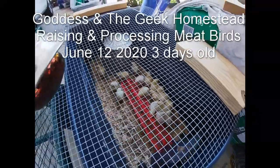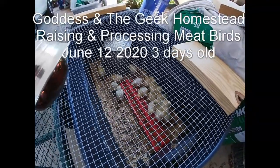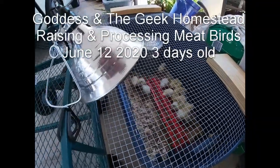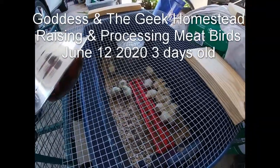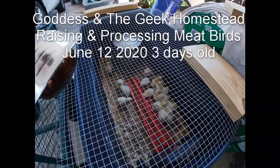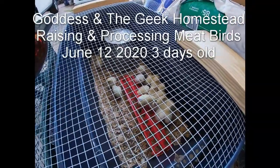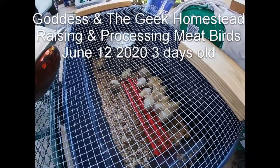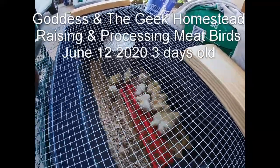And we just got them in this big rubber tote with a little wire mesh on top. Heat lamp over here, keep them warm at night. And once they get bigger, we'll put them in a chicken tractor. Feeding them, they're doing pretty good. We had ordered 30. We took half of them, and the Homestead down the road took half.